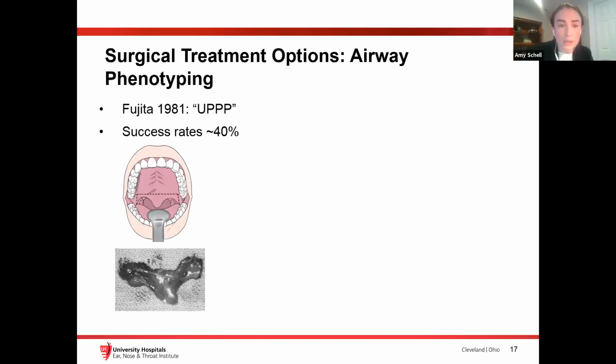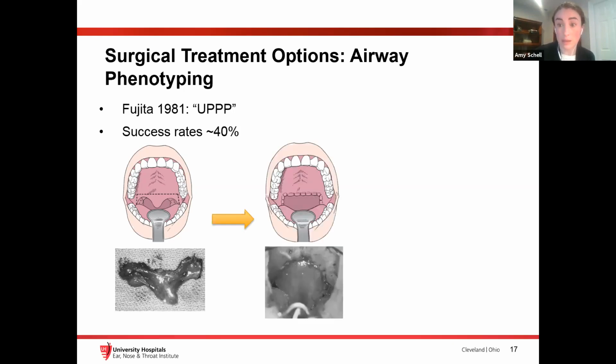So surgery, it all started with the advent of the UP3 in the early 80s. And this always strikes me, it's the fact that we really haven't been treating sleep apnea for very long. CPAP really came to be in the late 70s, the UP3 in the early 80s. But pretty much surgery back at that time, aside from a trach, was this one size fits all uvulopalatopharyngoplasty, which basically involved removing the tonsils, removing the distal palate and the uvula, and suturing the tonsillar pillars together.